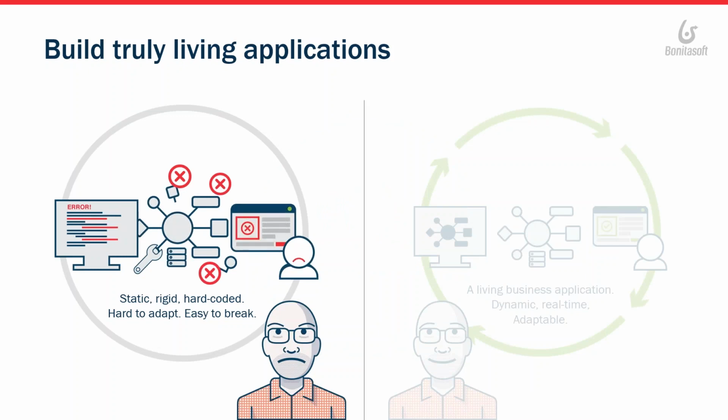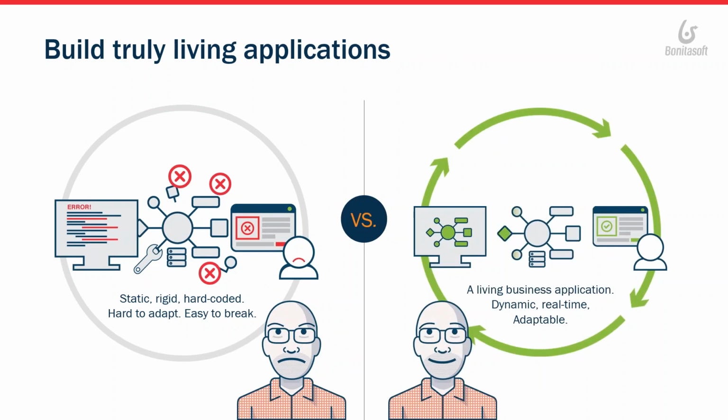Applications created with Bonita BPM are quite different from applications that are built the old way. Hard-coded, custom applications can't keep up with today's level of constant business change. Bonita BPM, on the other hand, allows your applications to adapt in real time to process changes, user interface updates, and even the underlying data model. This is why we call them living applications.